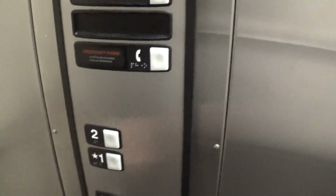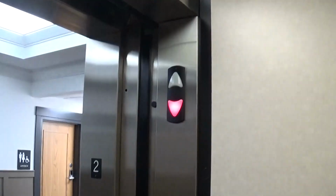Guessing installed probably in the 90s. Yeah, that's a 321A, definitely, because look at that capacity plate. It's got the small font. That's cool. Ring the bell. Oh, this is so cool.